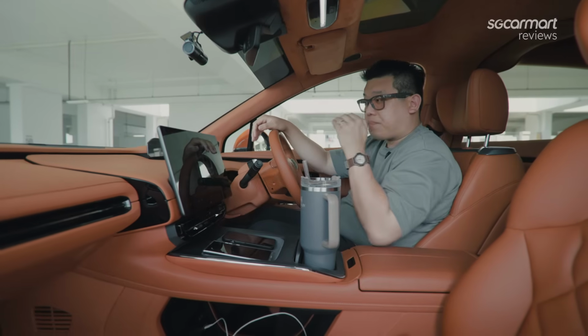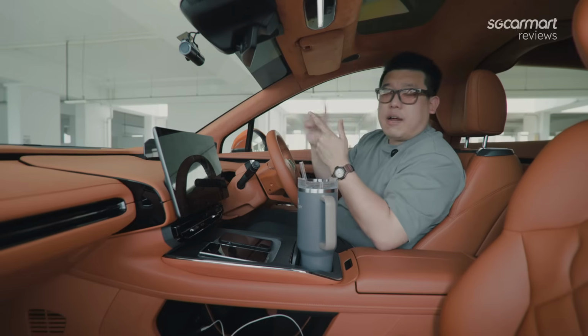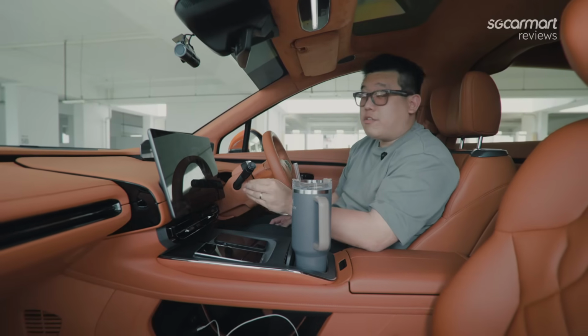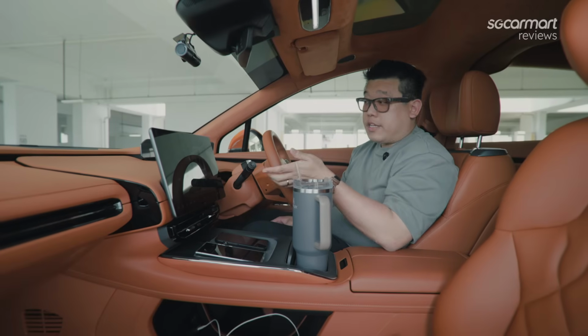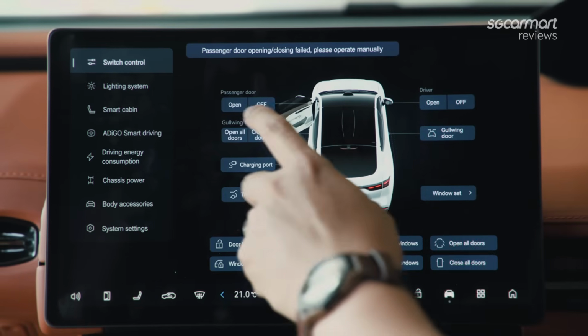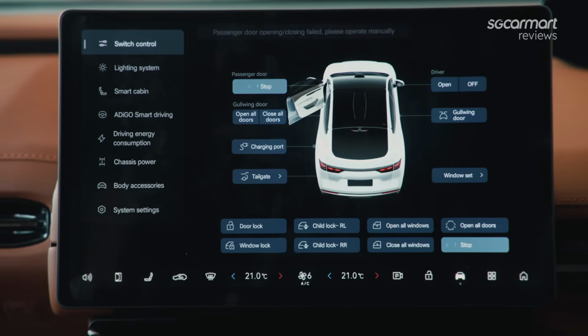But things like door controls, so whenever you are parked, one thing I wish they would have is physical buttons for the door controls so they don't ever go away. So let's say you are dropping somebody off and you want to open the door for them, you have to open it through right here within the menu. Open the menu, go over to the car display screen, switch control, and then open the door.